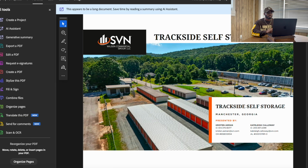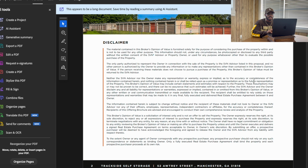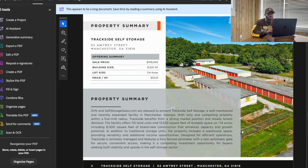Why are they selling, right? So keep these things in mind as well. But we're going to go ahead and get into it here. Disclaimer, you can read it if you want. It's just a normal disclaimer. I like this. I'm going to stop before we get into the rest of it. I like this right here, the first thing.